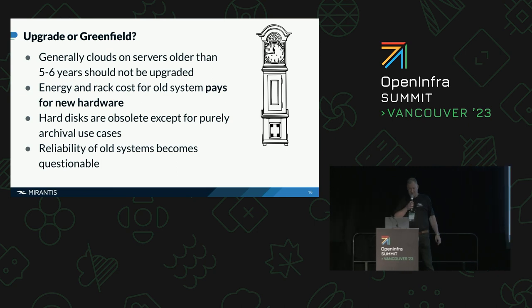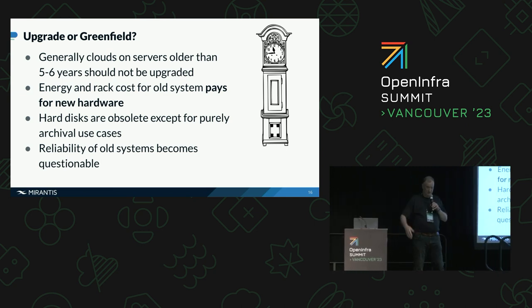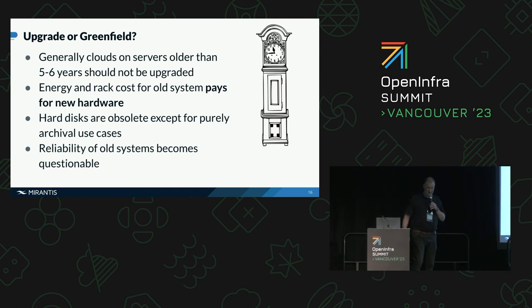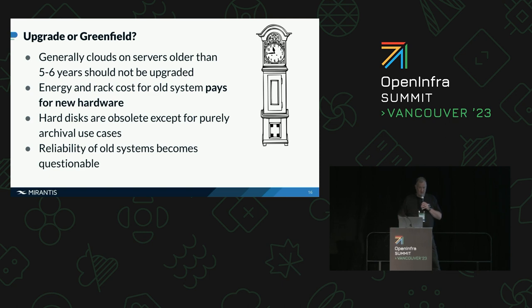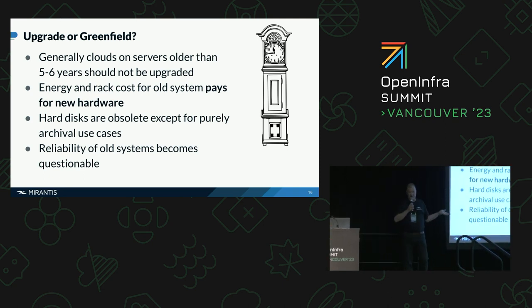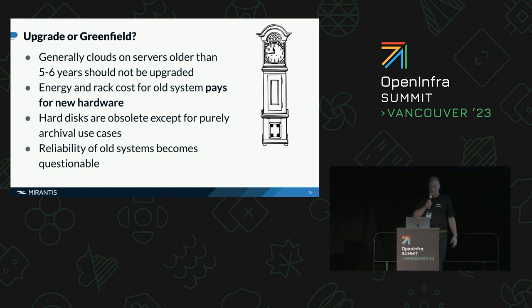The other advantage of greenfielding, of course, is that you have time to move all your workloads from one side to the other. If you try to upgrade, there is always the risk that something does not work the way you want it to, that you get stuck and that you're spending a lot of time and effort doing this. And then finally, of course, you have the two big points. Hard disks are obsolete. The systems that he had obviously had hard disks. In 2013, there were no SSDs around. And they were already bottlenecking on hard disk performance. Going to a new SSD system drastically increased performance.